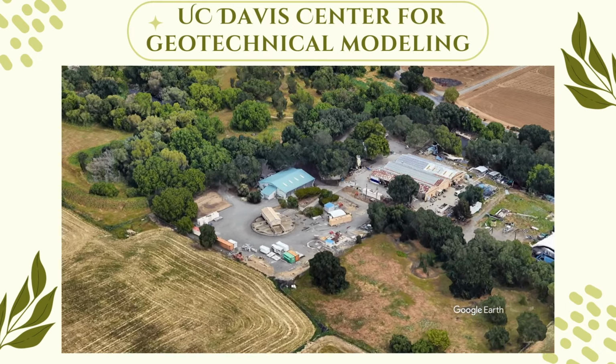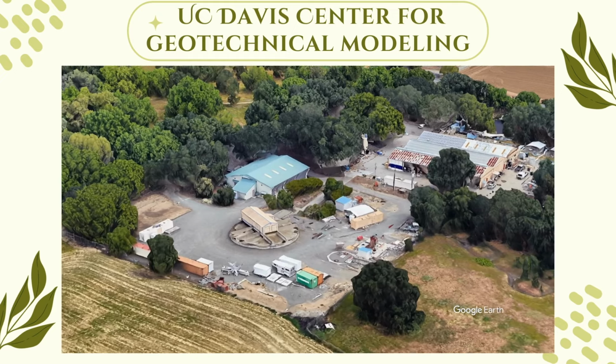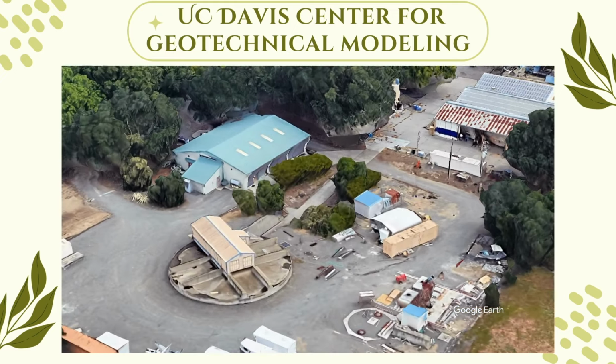To test this new technology at a large scale, centrifuge experiments were completed at the Center for Geotechnical Modeling at UC Davis. A centrifuge is a device that spins a model in a circle to increase the force of gravity and allows a small 1-meter model to become equivalent to an 80-meter model when going at full speed.